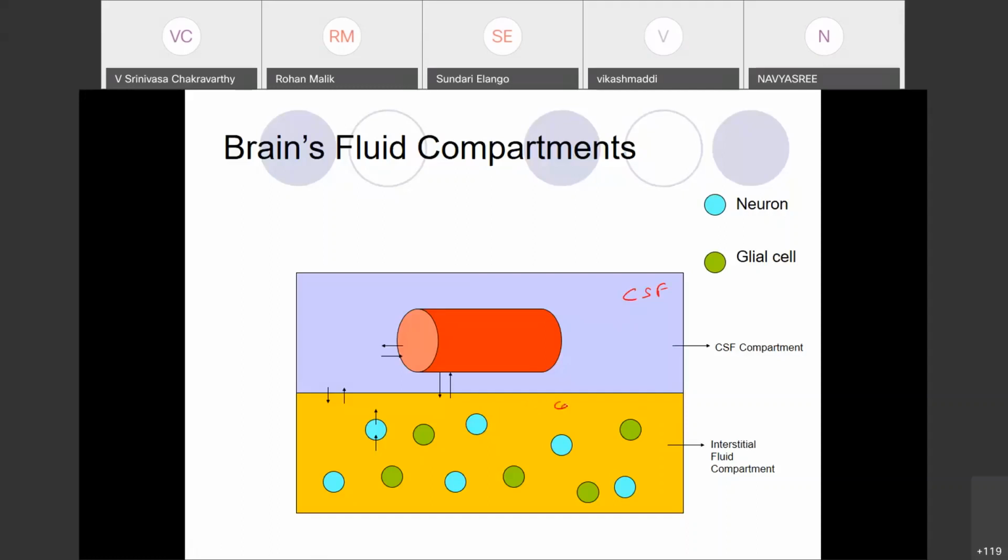So let us say this is the cortex. And any brain tissue, but let's just say cortex. And within this you have neurons, right? And in the neurons you have, again, two compartments. So this is the extracellular space, the space outside the neurons. And this is the intracellular space, I'll call it ICS. So there are four compartments: CSF, the blood compartment, and ECS and ICS.